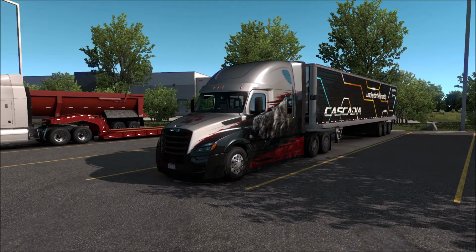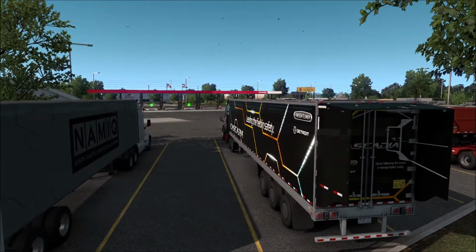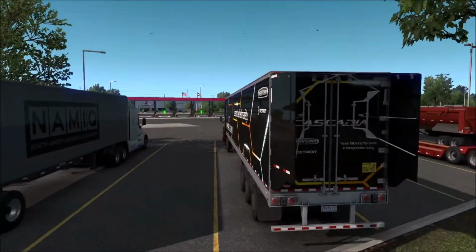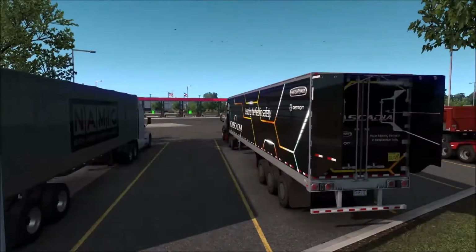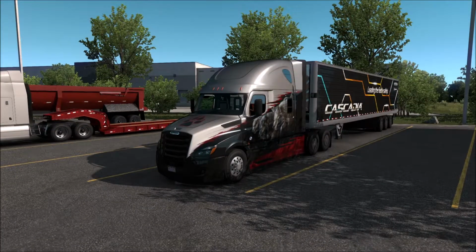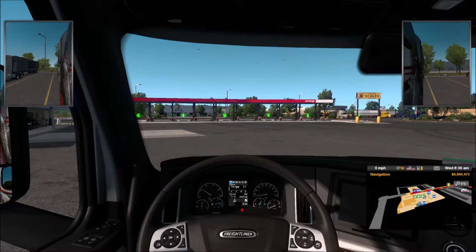Just for the heck of it, I got the Cascadia paint job and stuff on this one with the aerodynamic thing on the back and the aerodynamic things underneath and all that stuff. So, I've already got the job picked out. I just don't have it picked up yet. So that's what we're getting ready to go do, is pick up our job.